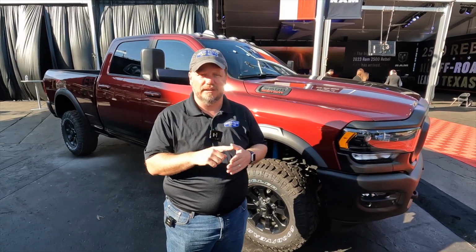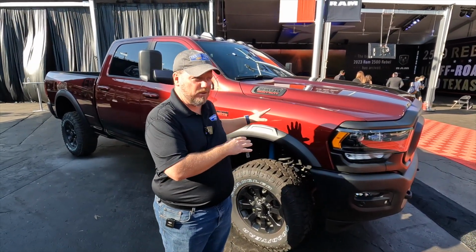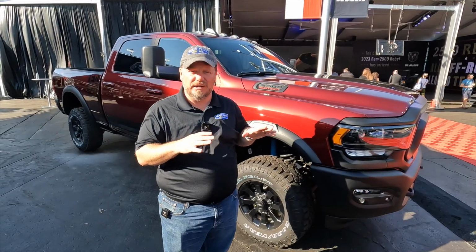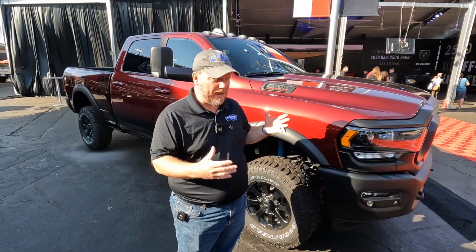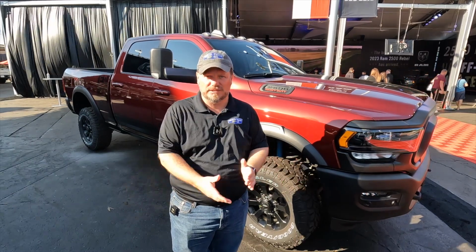One of the things I find really interesting about Ram products is in the press releases, I always read really high payload numbers. We'll show this on the screen here in a minute, but this truck's supposed to have a max payload of like 2,900 pounds, and every iteration of the Power Wagon I've seen is about 1,500. So quite a bit of a drop there from the published number to the payload number. And that's just because of packaging and, well, real-life numbers versus what I read.